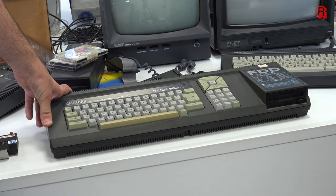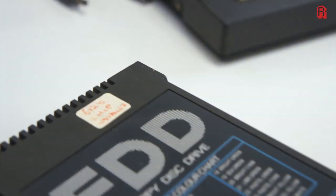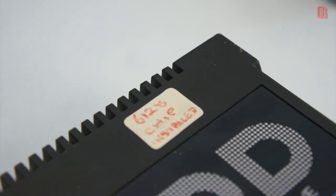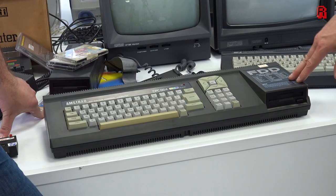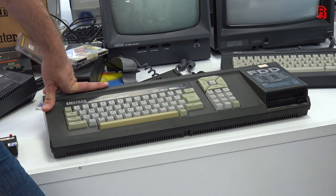But there's a little sticky label over here that gives us a clue as to a mod that's been carried out. Indeed. The 664, as you've mentioned, wasn't out for long before the 6128 came along. And that annoyed a lot of owners. And Amstrad refused to produce the firmware to upgrade it. But somebody who owned this has actually put the 6128 firmware into it and increased the RAM inside to 128K. So they've effectively done a conversion to a 128, top of the range in late 1985.